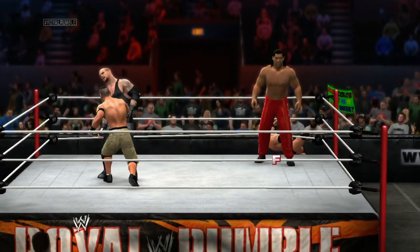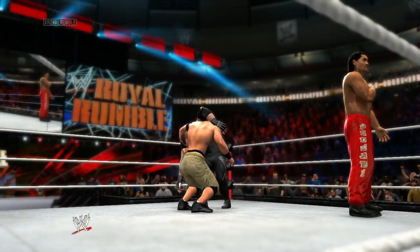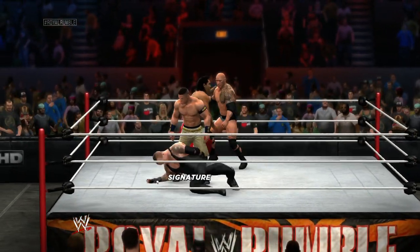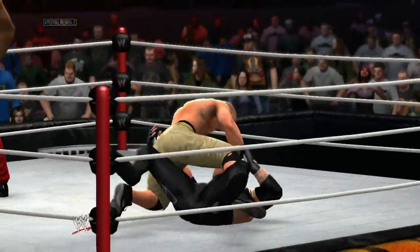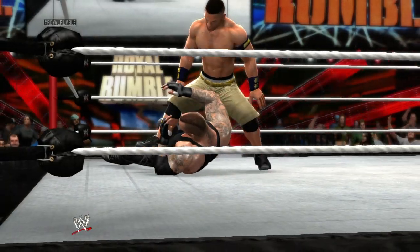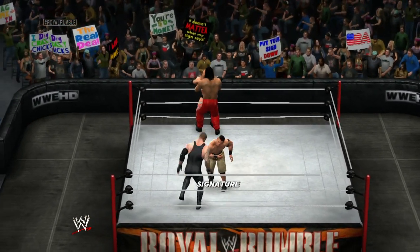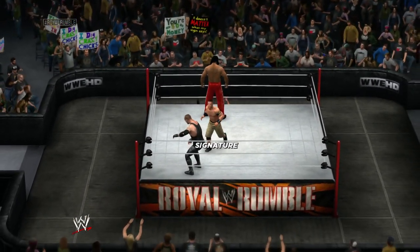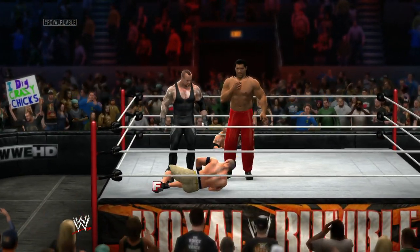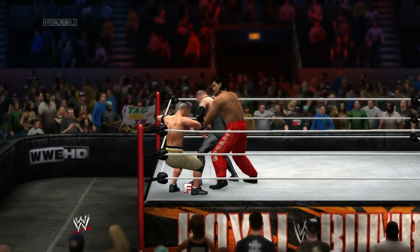Remember, both feet have to hit the floor once you go over the top rope in order to be eliminated. Uh-oh. Look at Cena go. And there's the elbow. Cena's got him. Uh-oh. The Rock has been eliminated. He swung wild with that one.